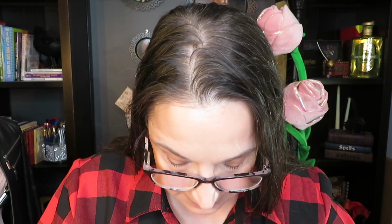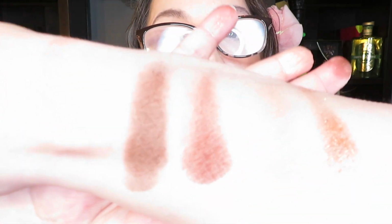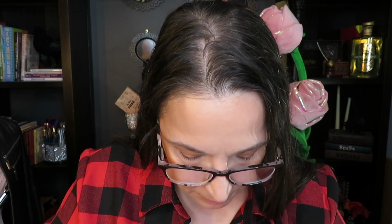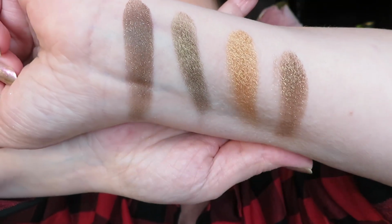Okay, so let's try the Dolce Vita. There we go. It's been a long time since I've used a Charlotte Tilbury quad, and that's my bad. That's beautiful. I just find it weird that the shimmer is lighter than the topper. There we go. Okay, I'm gonna have to try and do it here. So now we've got the Rebel. The Rebel is satins. I think they're all satins.